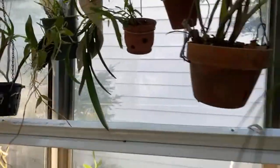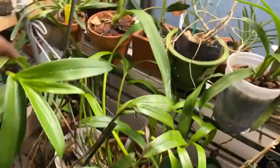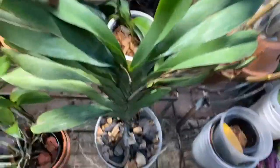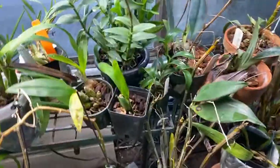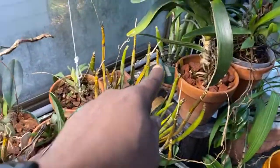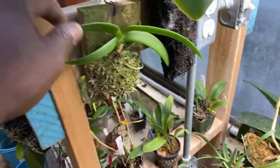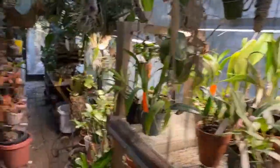What else? That's probably about it. Although, yeah, here's my Sophronitis down here. I'm going to have to move this up somewhere because it likes higher light. Maybe move that Cattleya over there. I don't know. We'll see. Yeah, I'm still moving things around. Still trying to figure out where to put this Leonis.